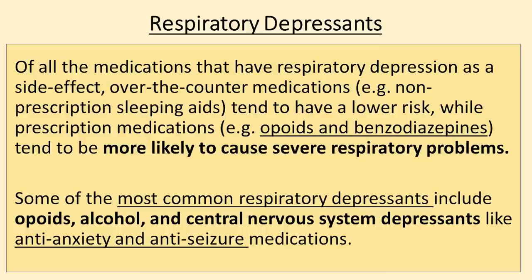Some of the more common respiratory depressants are going to be opioids, alcohol, and central nervous system depressants like anti-seizure and anti-anxiety medications. And if you think about it, you're suppressing lung function and you're taking a medication for anxiety, that's going to lead to anxiety.